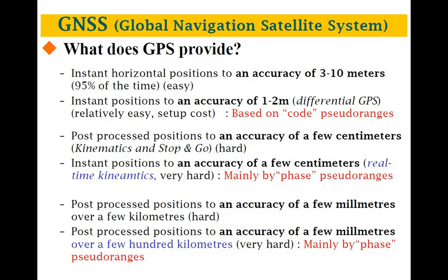differential GPS, is relatively easy, with setup cost, based on code pseudo ranges. Processed position to an accuracy of a few centimeters, and instant position to an accuracy of a few centimeters, mainly by phase pseudo ranges. Post-processed position to an accuracy of a few millimeters over a few kilometers. Post-processed position to an accuracy of a few millimeters over a few hundred kilometers, which is very hard, mainly by phase pseudo ranges.